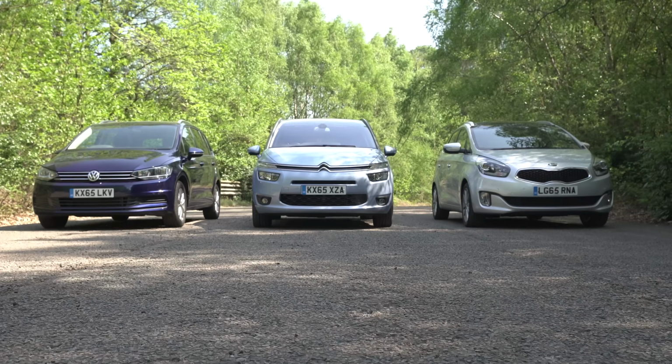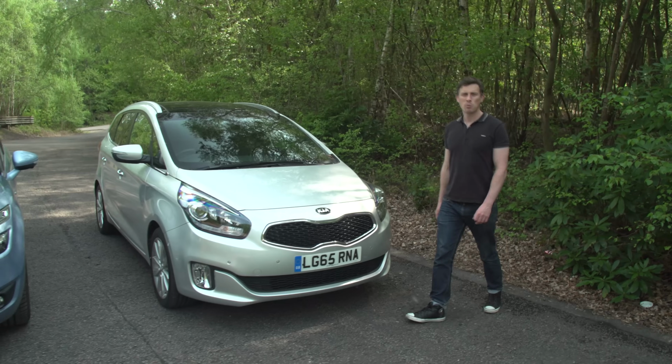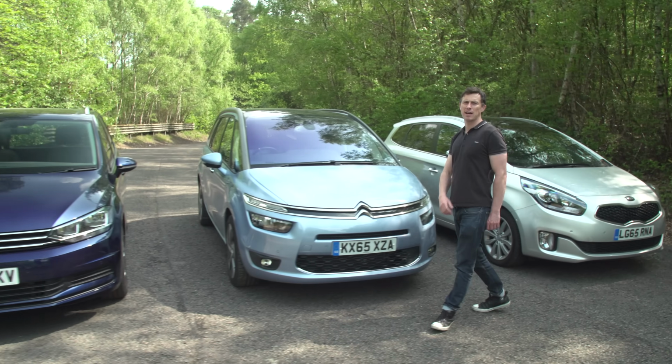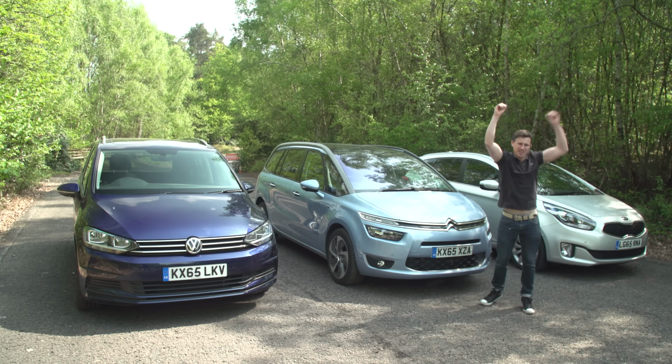Mid-size MPVs. These are the no-nonsense practical family cars for those who sometimes need enough space to carry 7 people. But which should you choose between the great value Kia Carens, the stylish Citroen C4 Picasso and the all-new Volkswagen Touran?